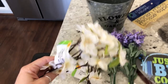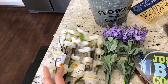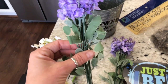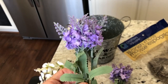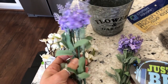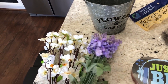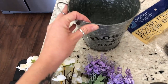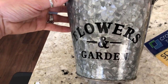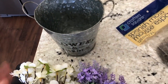So I ended up purchasing four little bundles of these silk flowers. I believe these ones are a cherry blossom or an apple blossom. I also got these lavender ones. I don't know if it's a lavender or some type of hyacinth or maybe a lilac bush or something. I don't know. But I got those two different types of flowers. And then I got this flower and garden pot. It's a galvanized little tin, and I'm gonna make a little craft with that here in a second.